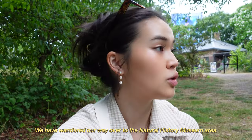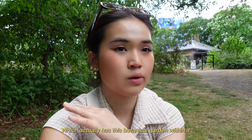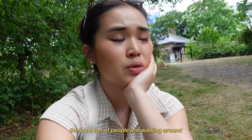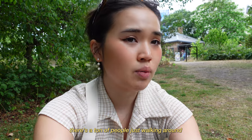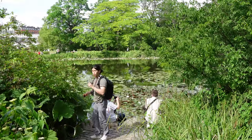Wandered our way over to the Natural History Museum area, which actually has this botanical gardens within it. It's actually so peaceful here. There's a ton of people just walking around. I just popped a squat here to people watch a little bit, chill.